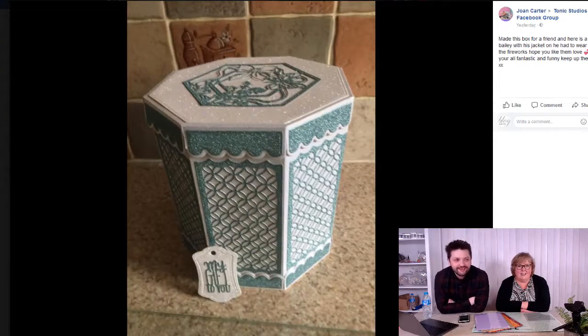Joan, shall I get you a tissue? Stunning, Joan. Loving the colours you've used here. Made this box for a friend, a photo of Bailey with his jacket on. He didn't like the fireworks. Hope you love them. The show's fantastic and funny, keep it going. Oh, thank you, Joan. That's stunning. I do enjoy those colours.